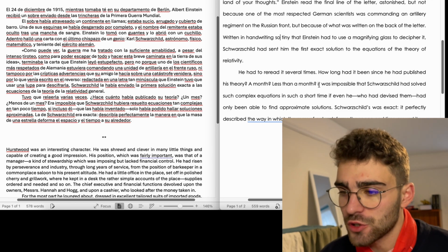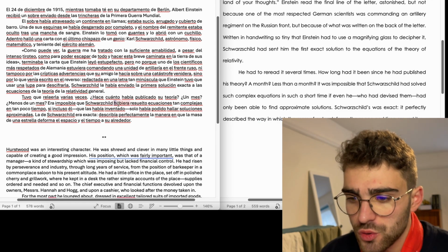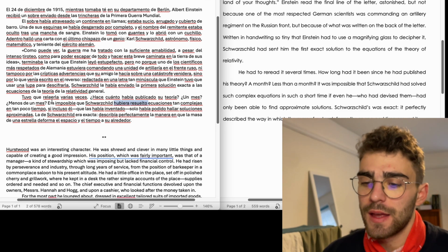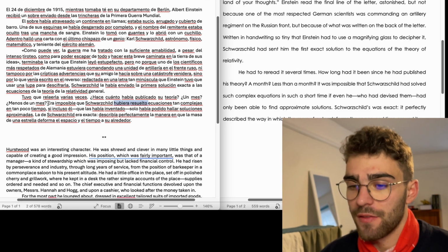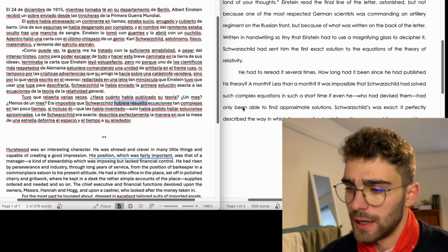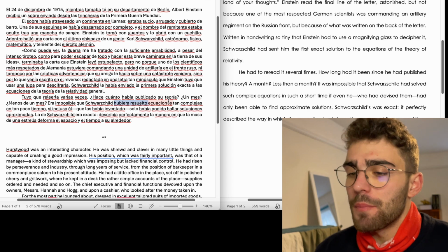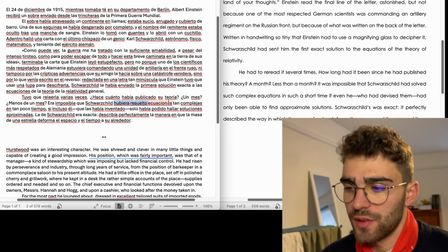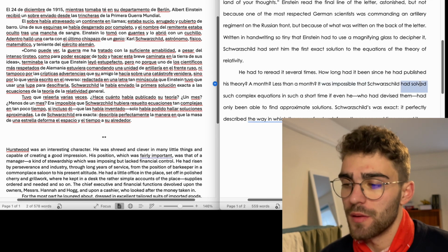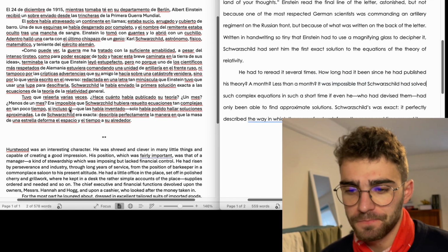So again, keeping the structure the same, I think it works quite nicely. One thing that I was thinking of: hubiera resuelto. Because of era imposible que, you have to use a subjunctive in the verb after that clause. You can't really translate that into English. It's kind of a pluperfect version of the subjunctive, so in English I've just gone with the pluperfect, had, and then the past participle. And I think it sounds all right.